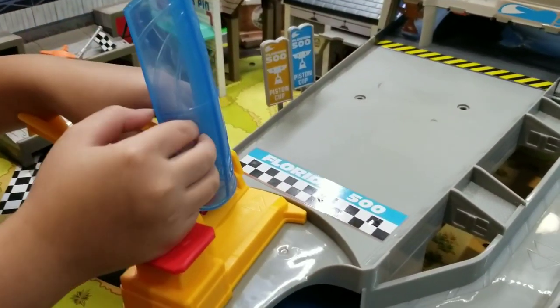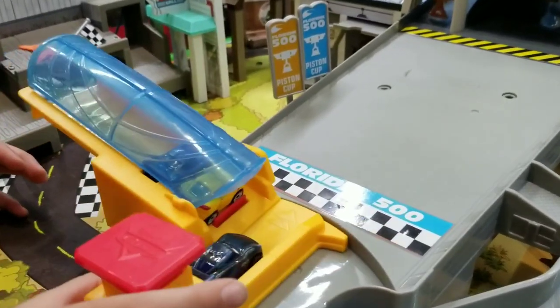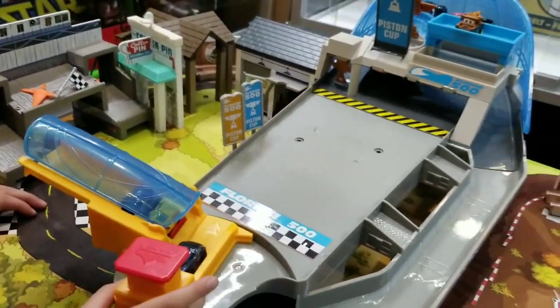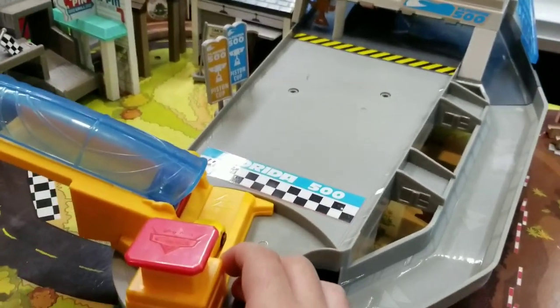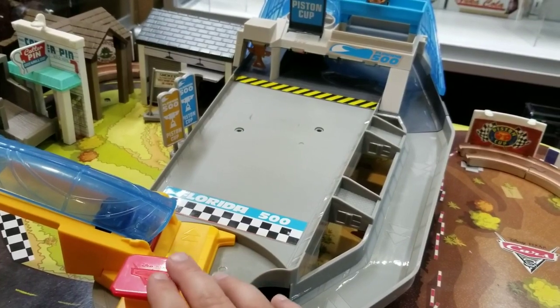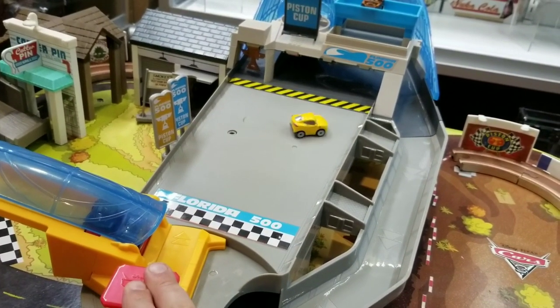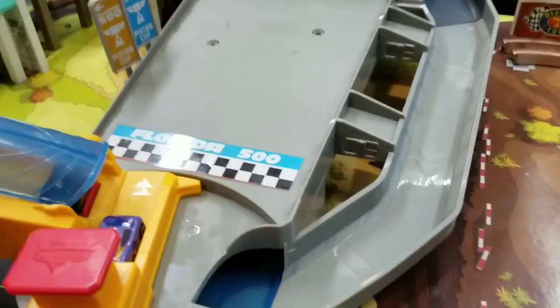Hey. Give me a car. Is there a button you push? There's no button? No. Yeah. All right, here we go. Final one. Get it. Oh. All right, next. Here we go. I'm going to get it. Here we go. Oh, I'm hitting it too soft. There you go. All right, here we go.